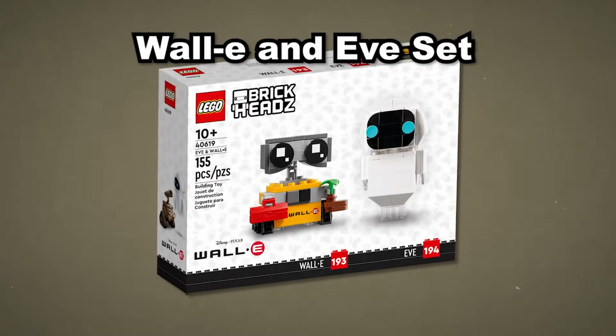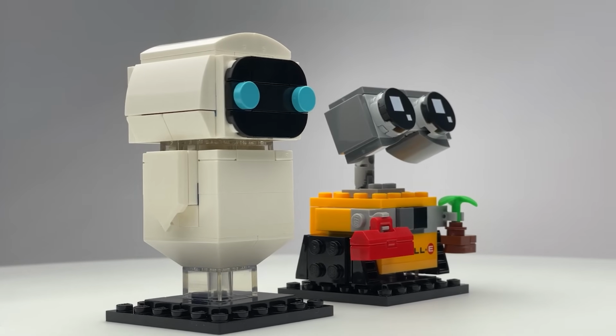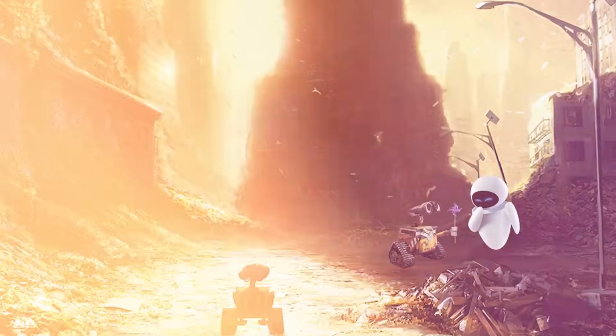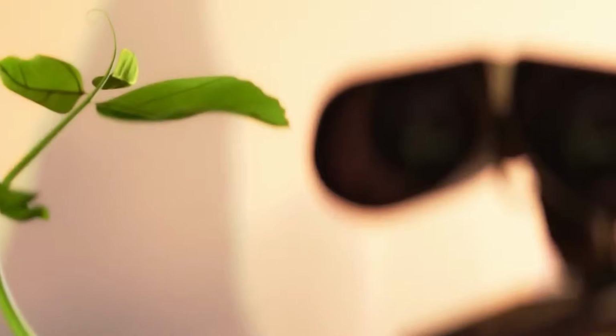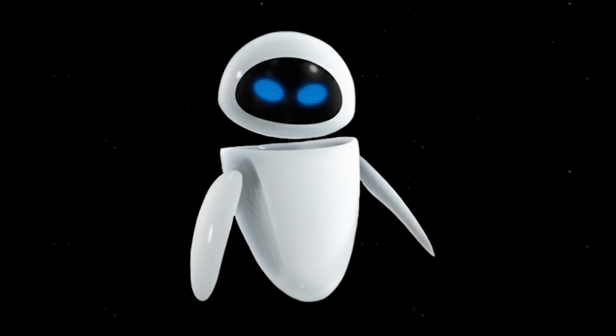Up next is a super keen secret in the Lego Eve set from the Brickheadz theme. Eve is from the movie WALL-E, and there's a super famous scene that everyone knows from this movie. While WALL-E and Eve are walking around the now trashed planet Earth, WALL-E comes across a tiny little plant, and without hesitation, Eve quickly takes it from WALL-E and hides it inside her body.